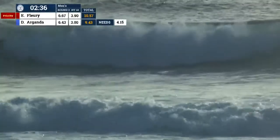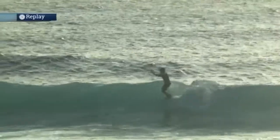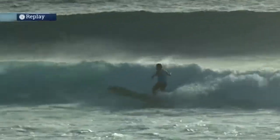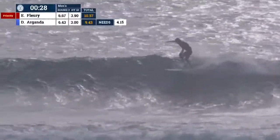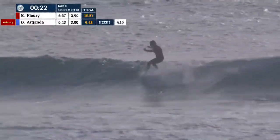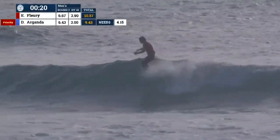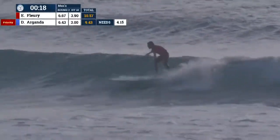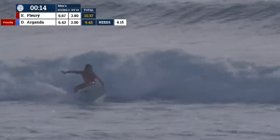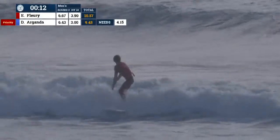Can he replace his 3 with that nose ride? He gets to the nose here, gets a 5. He'll get a 10 with a little bit of an arch, but it's not really a functional wave. That's not a wave you would have taken off on a free surf. So looking to replace a 3.9, the Frenchman from Arganda. Nice nose right there. Already, this is looking like a very good score. Stays true to that 5, gets a little tap there. It wasn't the full 10. Shuffles back to the tail there, little rebound foam. But that's going to replace that 3.9, no question about it.